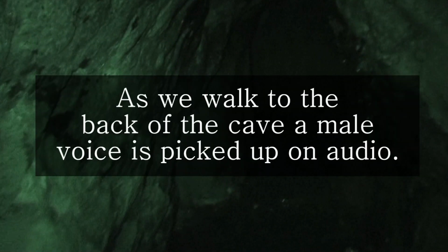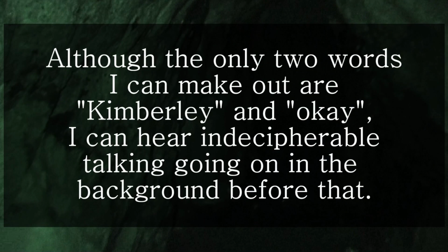As we walk to the back of the cave, a male voice is picked up on our audio. Although the only two words I can make out are Kimberly and okay, I can hear indecipherable talking going on in the background before that.